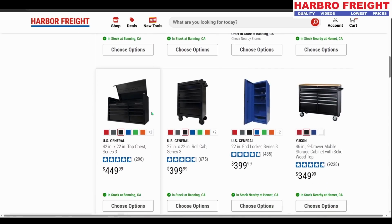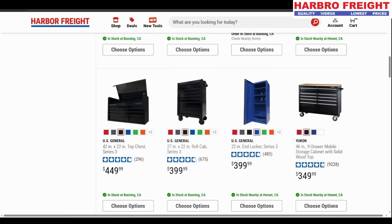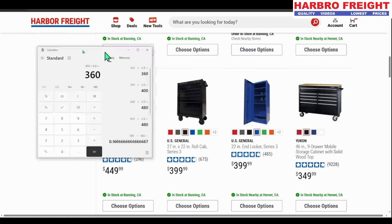Go down. The 42-inch by 22-inch top chest Series 3, $449. So at $449, let's just say $450. At $450, at 20% off, you're getting this top chest Series 3 for $360.